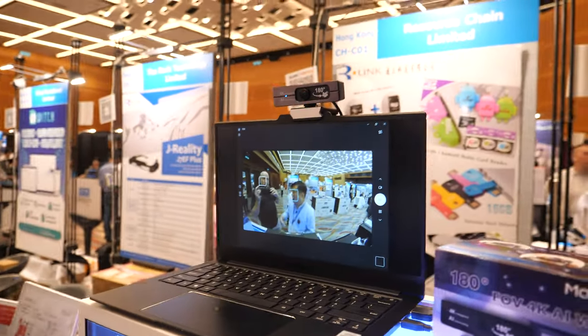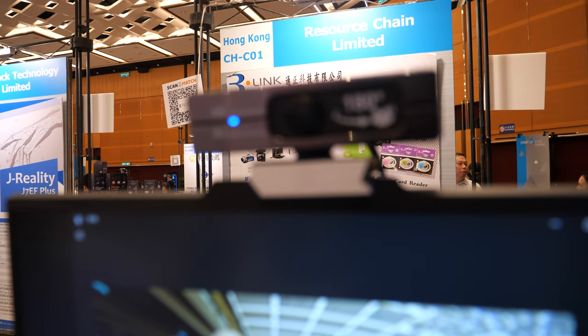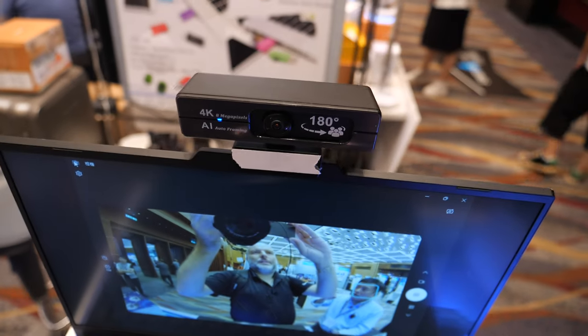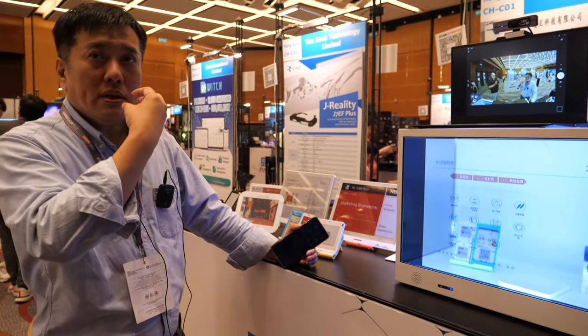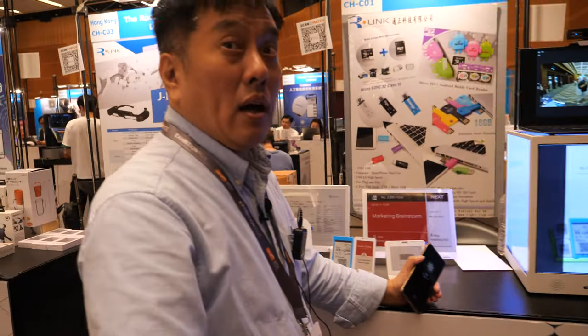It's 4K. Now we can set the AI to focus on the number of people. We can also set it so that if I speak, it will focus on me. It depends which AI. And what else do we see here?